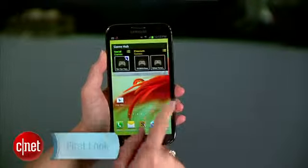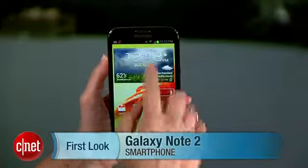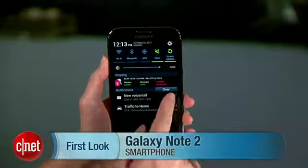If you're looking for an intuitive phone that you can use without a manual, or one that slips easily into your pocket, then skip over the Samsung Galaxy Note 2 completely. But if you like an expansive screen and features at every turn, then keep listening. I'm Jessica Dalcourt for CNET, and this is your first look at the Note 2.